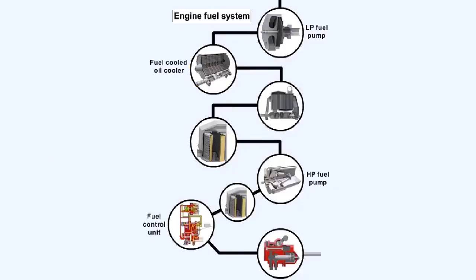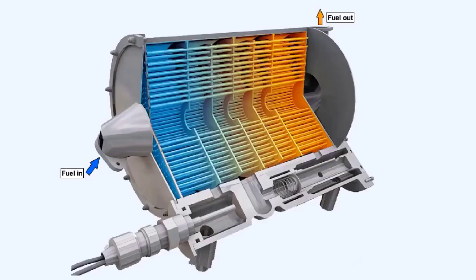The low-pressure fuel pump is driven by the engine's accessory gearbox, which itself is driven by the high-pressure compressor shaft. A fuel-cooled oil cooler is fitted in the majority of gas turbine engine installations. The oil cooler serves the double purpose of cooling the oil and also heating the fuel. By raising the temperature of the fuel, the oil cooler eliminates the formation of ice crystals, which may block components downstream in the fuel system.